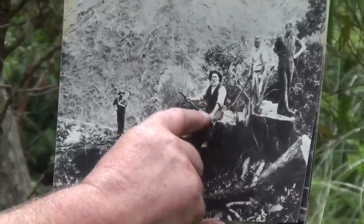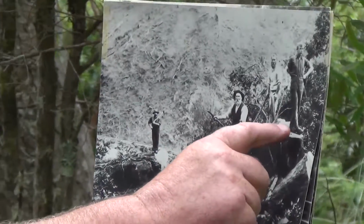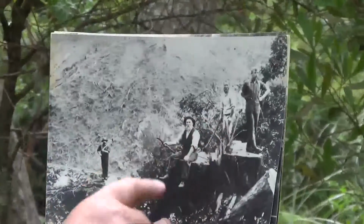This guy here, he's long gone. This is Bill James, who died about 20 years ago at about 80, and I got the photos off him. They were on glass plates, so we just got the glass plates and converted them into these. They're not very good. Matthew's going to get some really good photos. So I'll just pass these round. You can get an idea of what this property did look like. It gives you an idea of the size of the trees, the big stumps coming out.